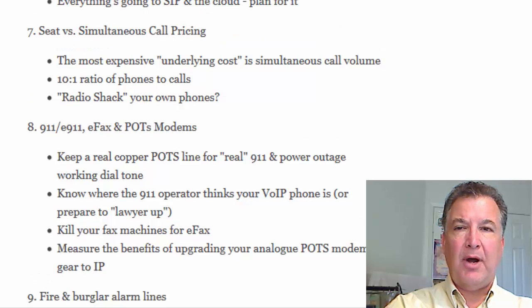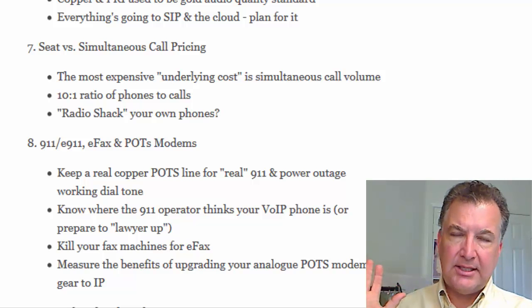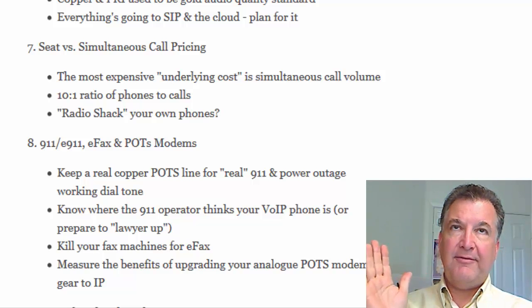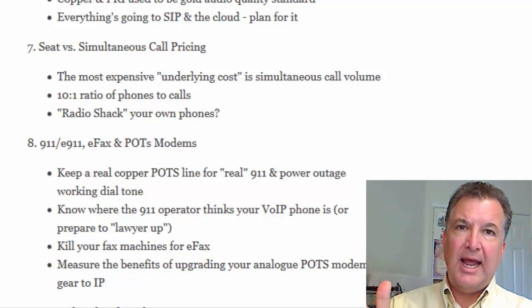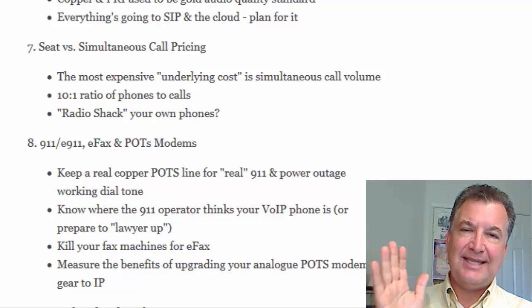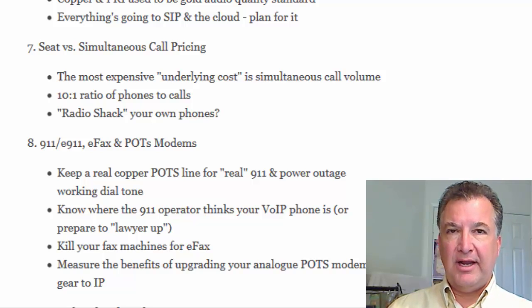Once you get into hosted VoIP pricing, though, are you paying by the seat or are you paying by the simultaneous call? Because the only actual underlying cost for your provider is the simultaneous call volume. If you've got 30 people in your office, all with access to a phone, how many of them are ever on a call at the same time, the busiest day, the busiest month of the year? A lot of my customers are mostly emailing each other. They're just not on the phone that much. So there might be a 10-to-1 ratio: one simultaneous phone call for every 10 phones.